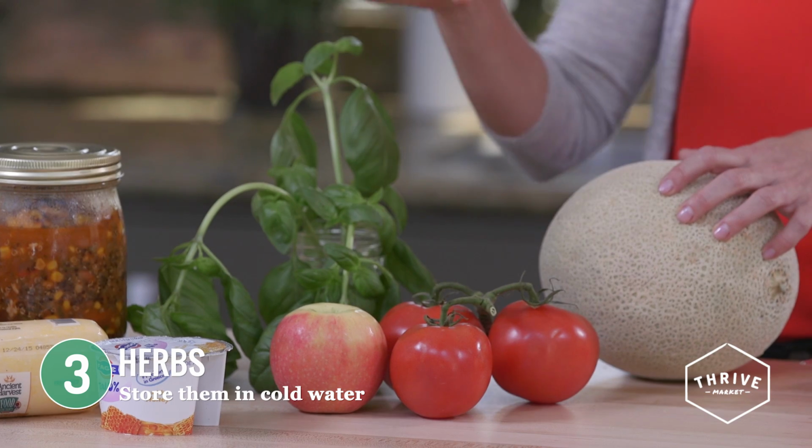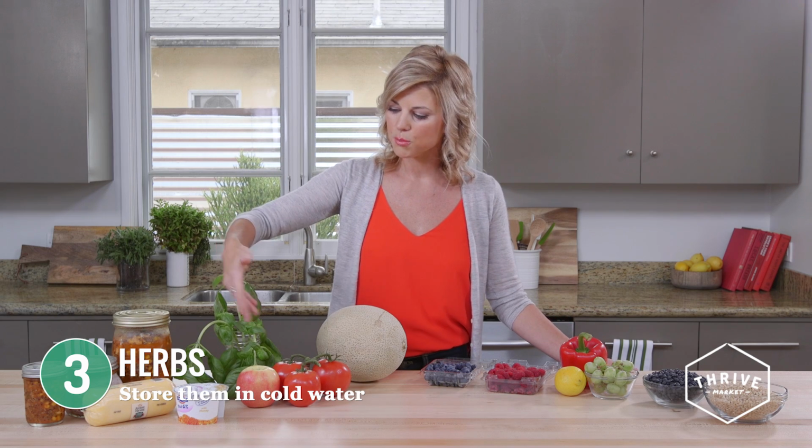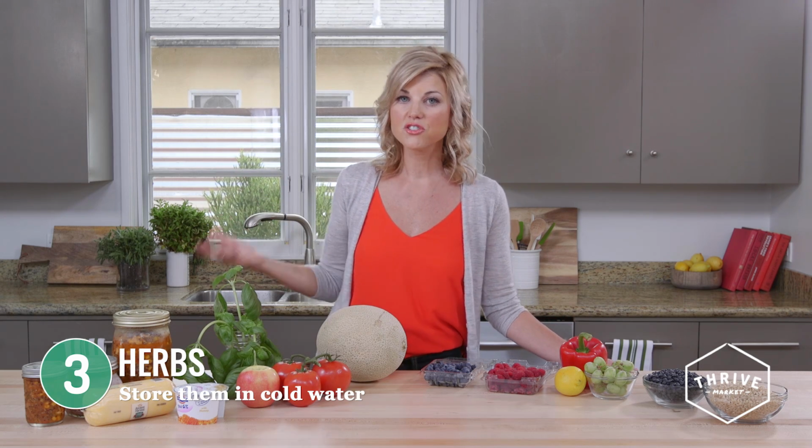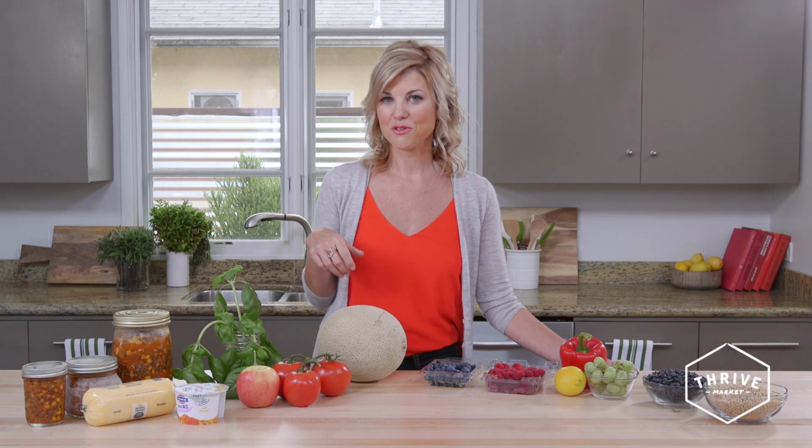When you bring your herbs home from the store, for fresh herbs, put them in a jar in some cold water to keep them fresh. And if they start to look a little bit wilted, don't throw them in the garbage. Just dunk the tops in a bath of cool water to freshen them up and liven them up. Same thing goes with the greens that you'll pull out of the refrigerator.